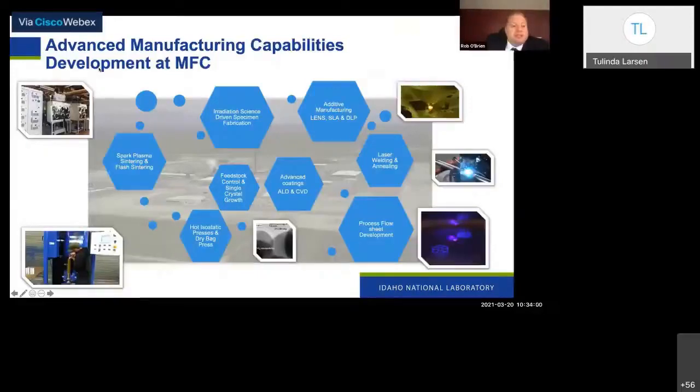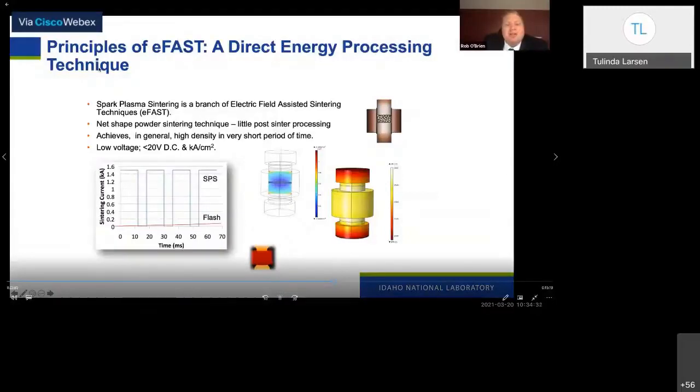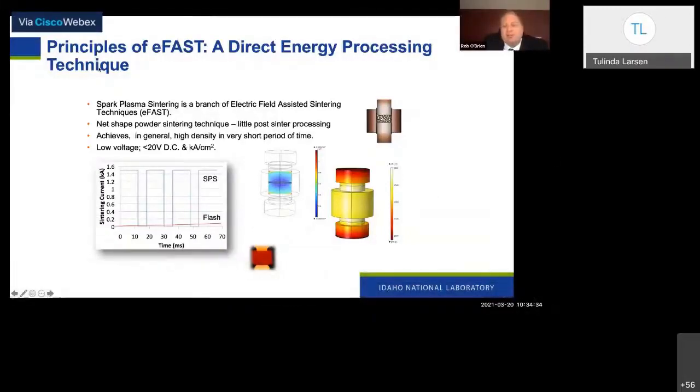Some examples of capabilities here again focus on electric field assisted sintering, radiation science development, manufacturing of experiments that go into reactors, and also other tests, including ballistic testing. Single crystal growth, we have a number of powder metallurgy techniques that are available for research, and then of course advanced coatings and more advanced joining and welding techniques. I did want to talk very quickly about electric field assisted sintering. We see this as a very exciting method that can support manufacturing materials for harsh environments.